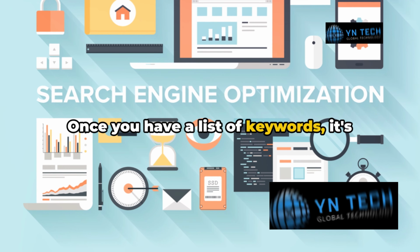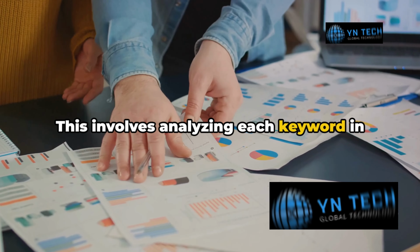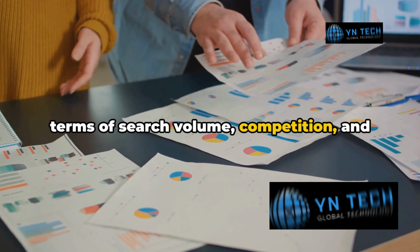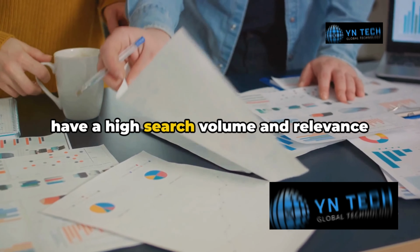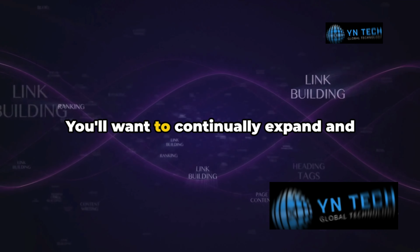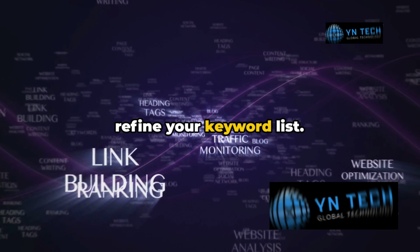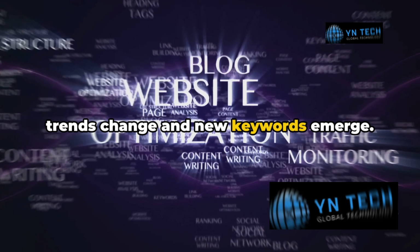Once you have a list of keywords, it's time to refine it. This involves analyzing each keyword in terms of search volume, competition, and relevance to your business. You should aim to target keywords that have a high search volume and relevance but low competition. But don't stop there. You'll want to continually expand and refine your keyword list. This is an ongoing process as search trends change and new keywords emerge.